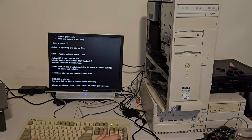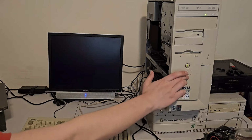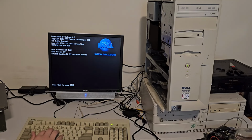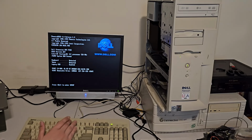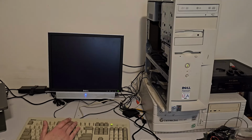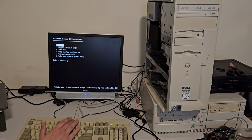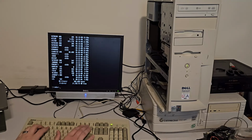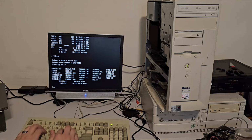Control-Alt-Delete's not working. Wonder if there's some dead keys on this quiet key keyboard. That would be a shame, because I like this keyboard. Maybe, at the very, very least, we can boot into a command prompt and see what all's on here. Okay, do a directory command. Okay, I'm definitely backing up the logo.sys file.